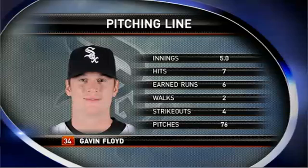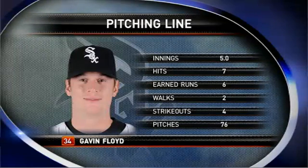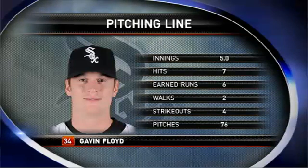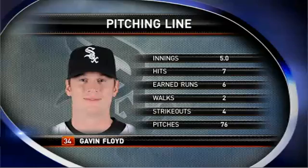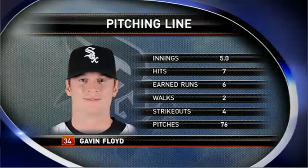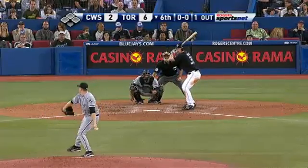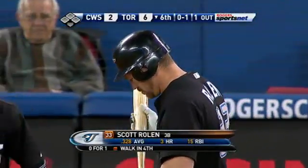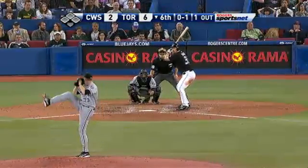Not good. Well, 5 innings pitched. Been giving up a lot of hits and earned runs this season. Toronto Blue Jays tack on some more with 7 hits, 6 earned runs. Thought he had a pretty good breaking ball today. He was able to get 4 punch outs. But Toronto Blue Jays hitters were on their game after the Sox spotted him 2 runs in the first inning. He wasn't able to hold it. Jays tack on 6 to him.